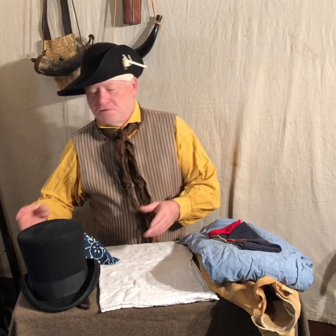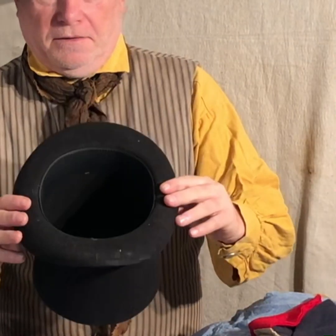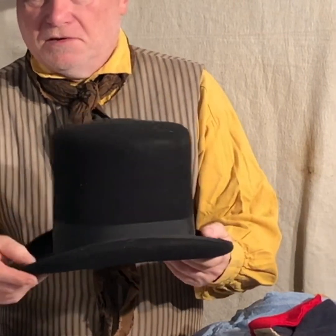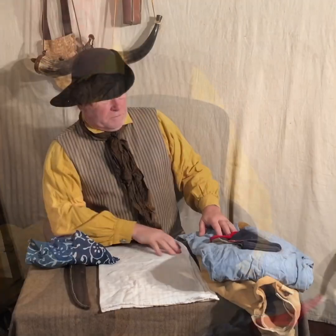So my first purchase when I got there was this top hat. While top hats didn't become popular until the late 18th century, early 19th century, this one I plan to do a little modification to it and use it for a War of 1812 persona.